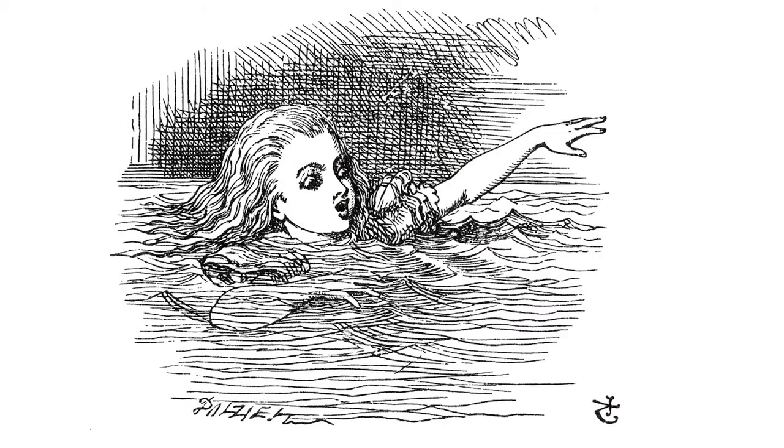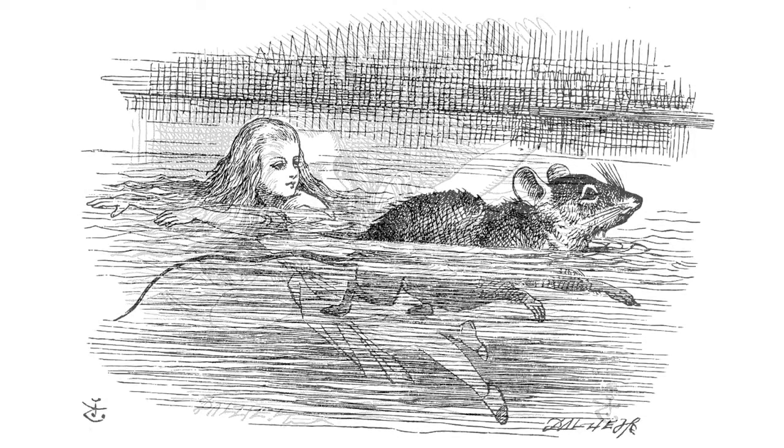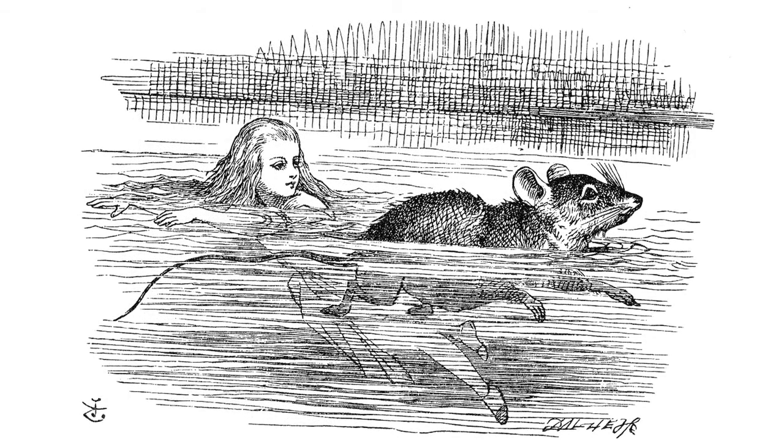During her growing and shrinking experience, Alice cries many tears. When she walks through the tiny door, she enters a pool of tears. She talks to a mouse that swims alongside her, and together with some other animals, they finally reach the shore.